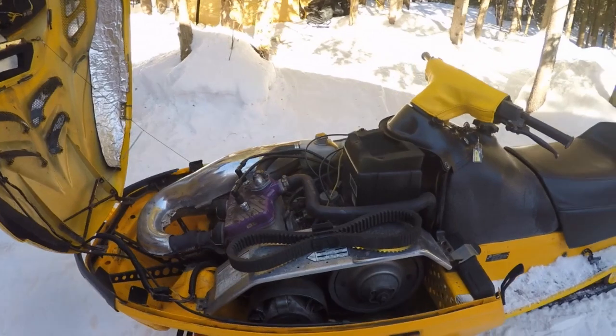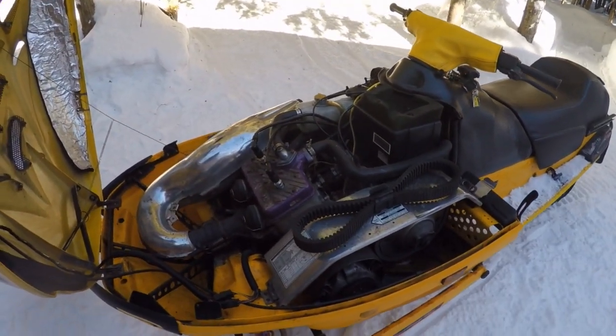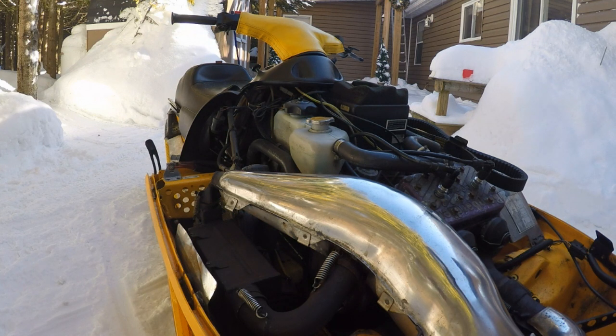But when you're looking at an older machine like this, 2-stroke versus 4-stroke didn't even come into my decision making. I just wanted to buy an older machine. I didn't want to spend a lot until I found out whether I liked it or not. And the machine that I got happened to be 2-stroke. More snowmobiles were 2-stroke than 4.